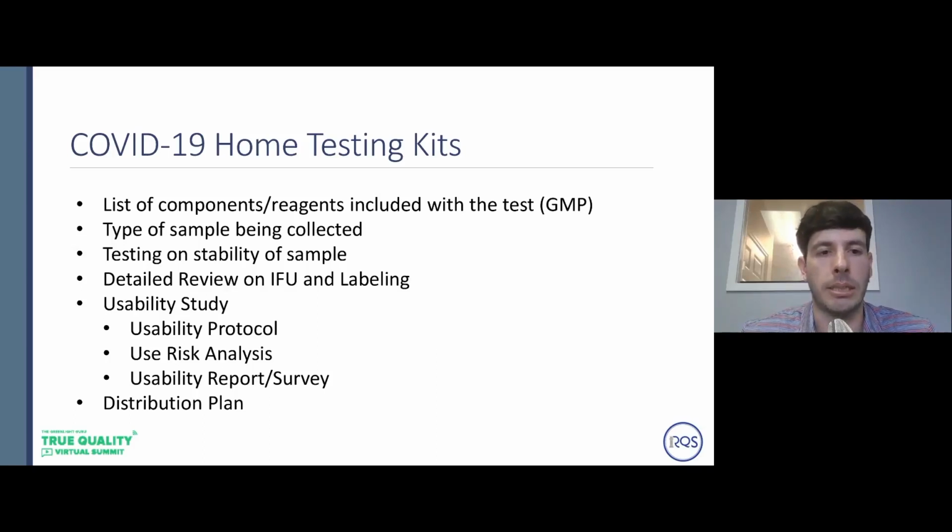And then the usability study. FDA has requested usability studies for the majority of these home collection testing kits. That's broken down into your usability protocol and your use risk analysis, so identifying the risks related to the user's perspective and how that relates to the hazardous situations and harms. And then your usability report once you've completed this testing.